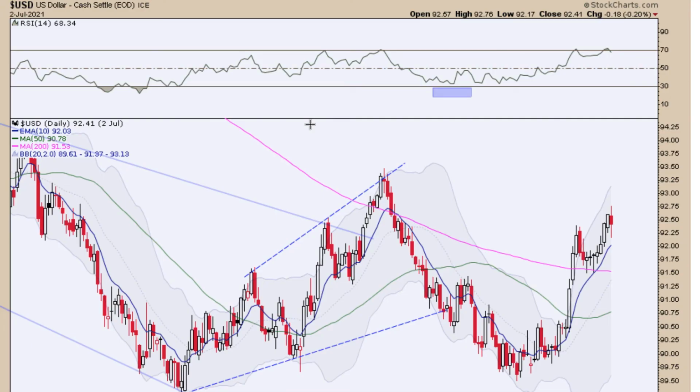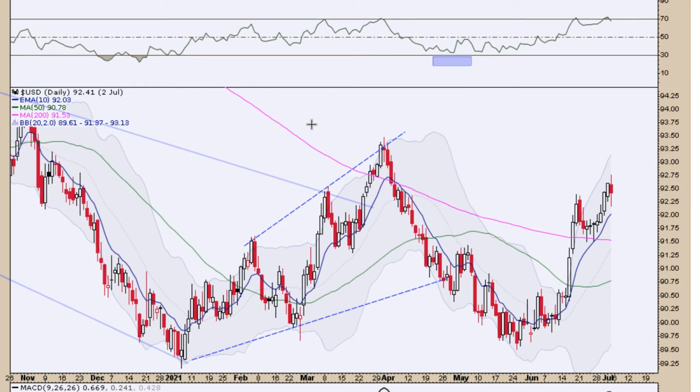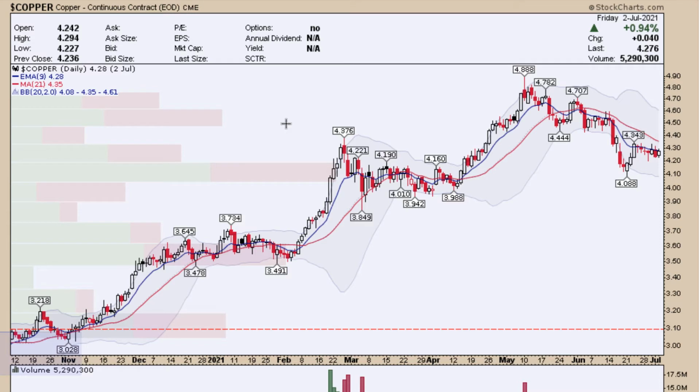We also saw the US dollar moving higher last week, creating a new high in the short term during the month of June, which would put pressure on international indices. As we can see with the US dollar Japanese yen pair, which is still in this upward channel that we've seen for 11 weeks. This is generally accepted to be bullish for equities in the US as the carry trade or the strength in the US dollar persists, while at the same time seeing weakness in commodities.